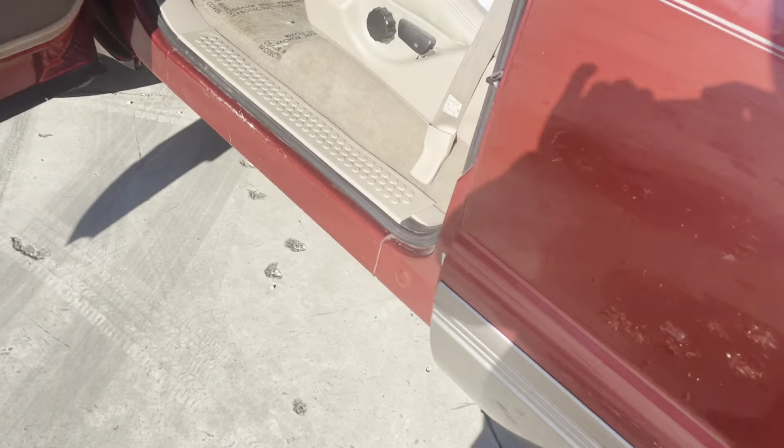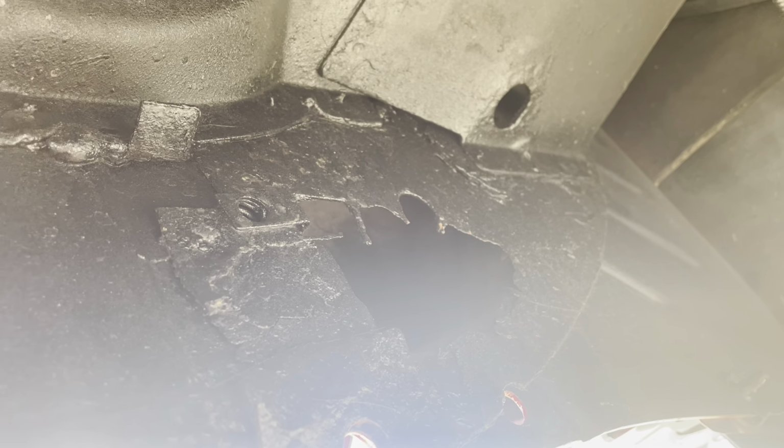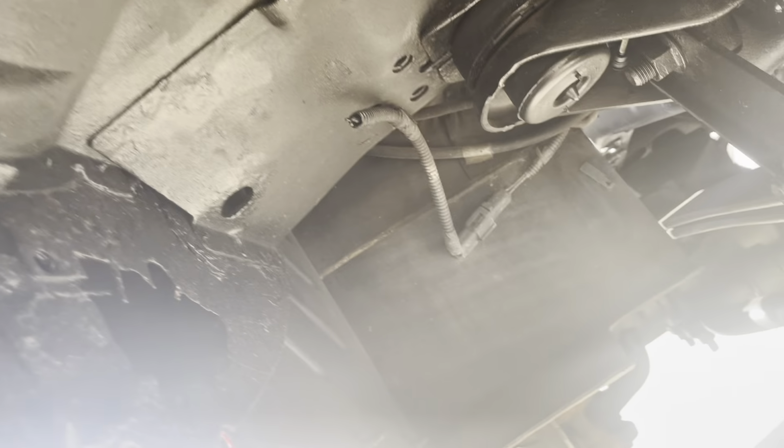Shut the door. All right, and you can see it. It's literally right where that running board was mounted, and it caused the rocker panel to rust away in that spot. The rest of it is in good shape. Nothing I would worry about, but before you drive all the way down here, I want you to know about it.